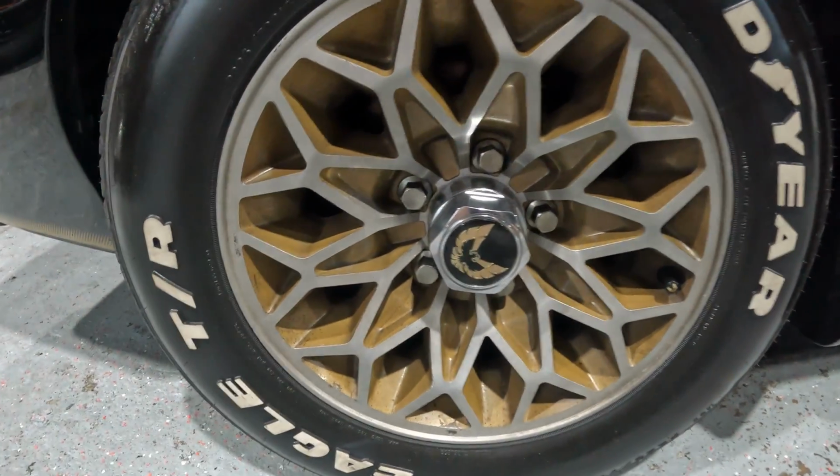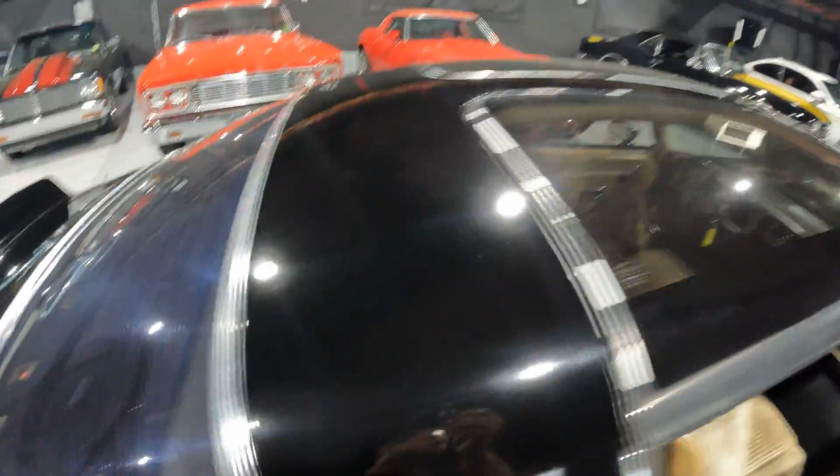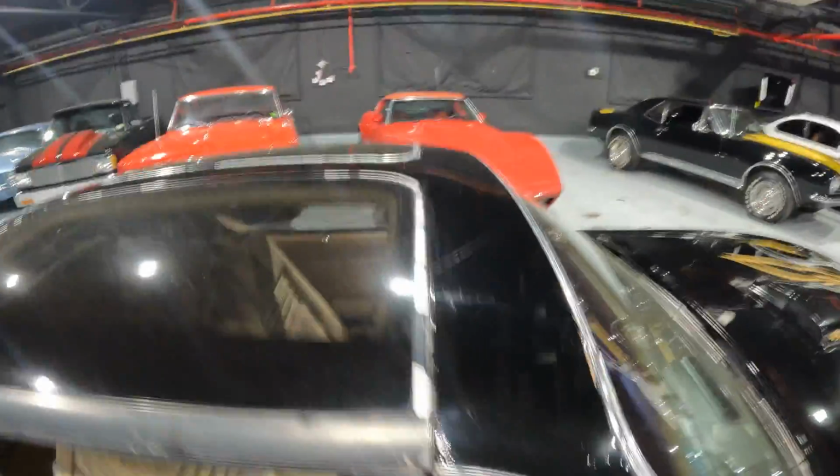Tires in good shape. The wheel looks pretty good too. A couple little flaws in the wheel. Up on top here, good. The rest of the T-top looks good. Just this little corner right here, got a little bubble there.